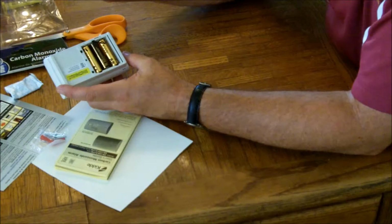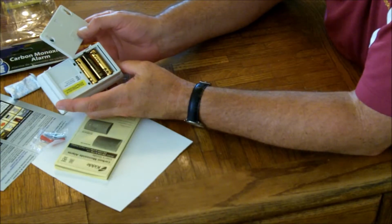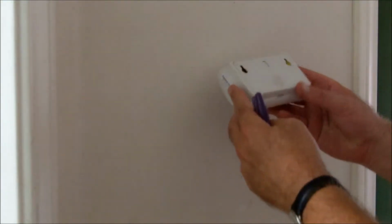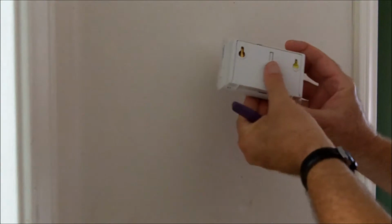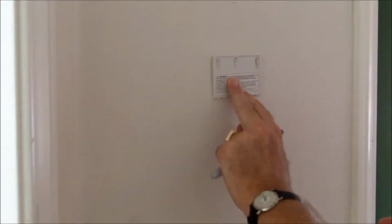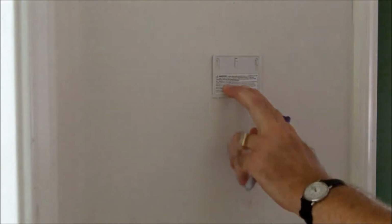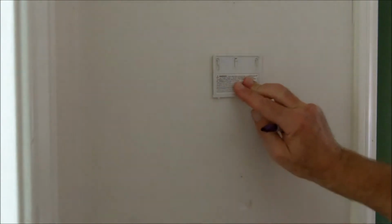And there is the back, and we're going to use that as a template to basically tell us where the holes in the wall go. So we're going to go over to the house, and once we're at the house, we take off the back. Once again, that's a mounting plate, really, and those are the two holes. You're going to want to go right in the middle of the wall there. I'll show you where it goes later, but now you want to take your Sharpie and mark the two spots where the holes are going to go.